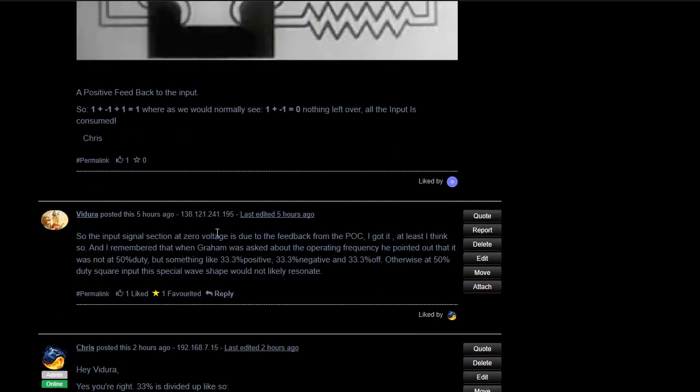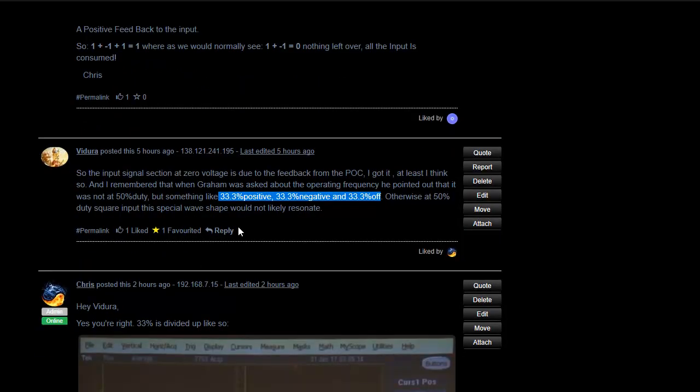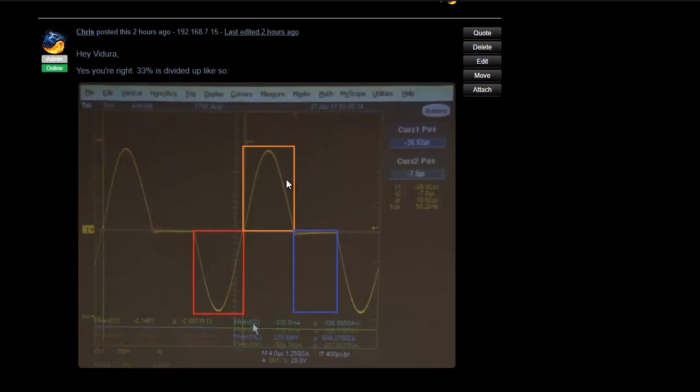So what we did is we went through, and Vajira said, hey, hang on a minute, 33%, 33%, 33%. Otherwise 50%, it wouldn't work. And he's quite correct. This is referring to Graham Gunderson's machine. The voltage here is 1/3. Obviously from off time, on to off again, and then from off to on, off again, and this period here is an off time. And we've gone through on the forum about the off time. The off time is a requirement, and if you read the pages, you'll find out why that is. So 33%, 33%, 33%, or 1/3, 1/3, 1/3. 3/3 make a whole. So this is a whole cycle from here to here.